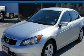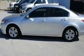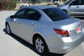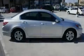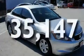This is a 2008 Honda Accord. It features a 2.4-liter four-cylinder engine and a five-speed automatic transmission. Its top features include a rear window defroster, a security system, a low tire pressure indicator, an anti-lock braking system, side impact door beams, rear seat child-proof door locks, and this vehicle has fewer than 36,000 miles on the odometer.